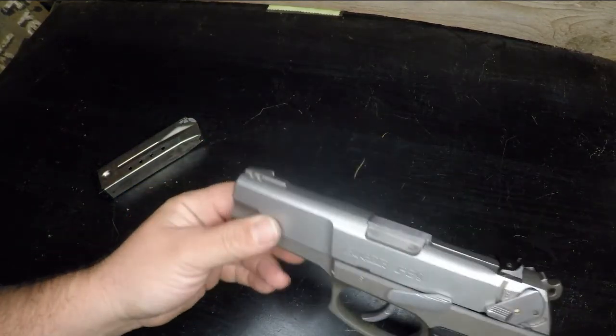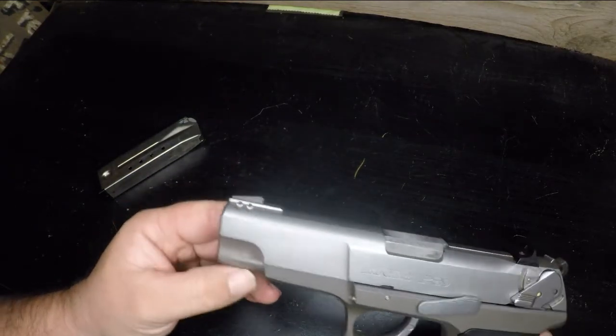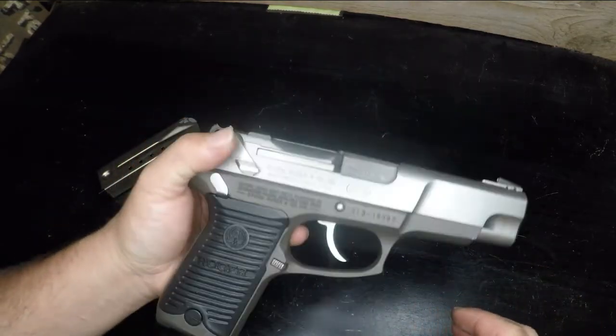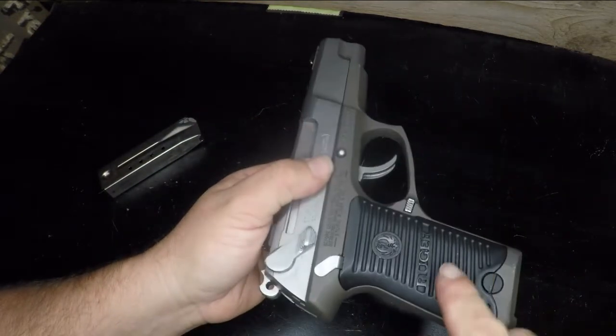Now, this particular model, I did look at the Ruger website and look up the serial number. It is a 1999 production model, so this gun was made and shipped in 1999. These grips are actually really nice with that retro 80s look, and you can get replacement grips for this.